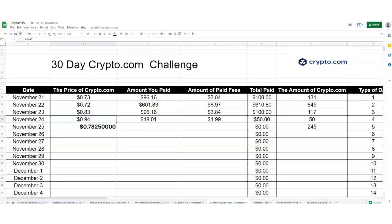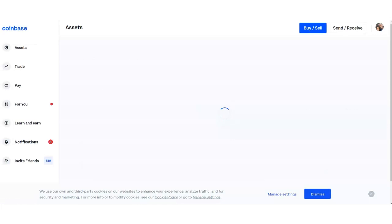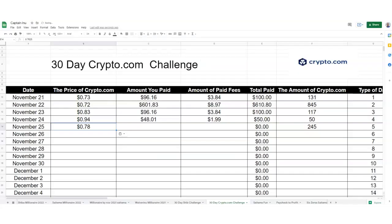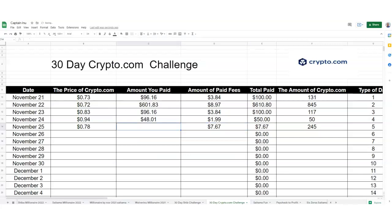We're going to format this to make it look nice and neat. And let's go back here. Click on view transactions. We're going to take the transaction that we just did, basically the numbers from Crypto.com, the purchase, and we're going to put it right into the captain spreadsheet. So right here, we got $7.67 in fees. We'll put that right there. And the amount we paid going towards Crypto.com, $192.33. So let's do that.